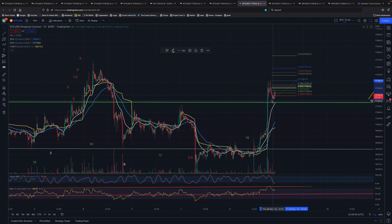Did it hit? No, but wait a second. Yeah, okay. So let's say we missed that one. Okay, now, this one we wouldn't catch. Would we catch the 0.5? We would catch the 0.5.